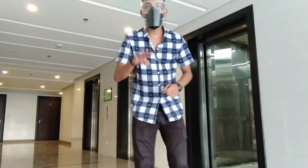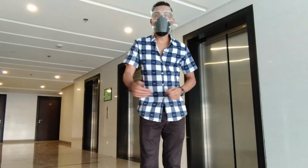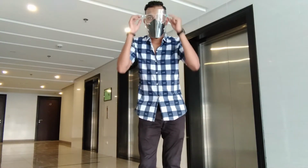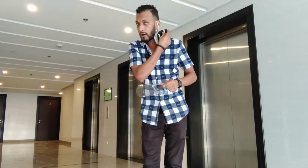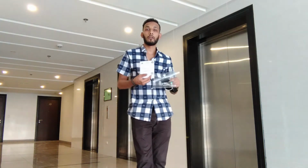Right now we're on the fourth floor, and to be able to go out, we gotta wear a face shield. It's mandatory. A face shield, a face mask, and a quarantine pass, so they allow you to go inside or go outside, right? So you need these three things to be able to move in and move out right now. So let's go check the place out.